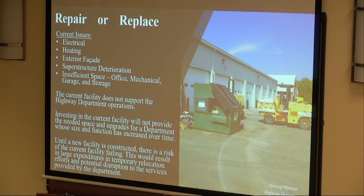The current issues are pretty much throughout. We have electrical, heating, exterior facade, structural deterioration, superstructure deterioration. It's a prefabricated steel building with a metal shell, and that prefabricated steel superstructure has begun to fail from wear and tear and exposure over the years. And on top of that, there's insufficient space for office, mechanical garage, and equipment storage throughout. The current facility does not support our current operations.